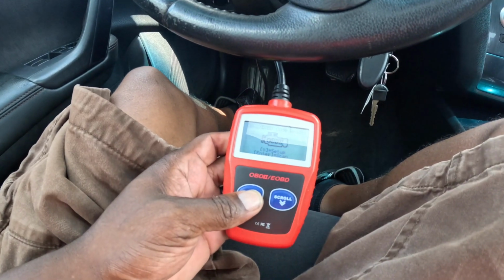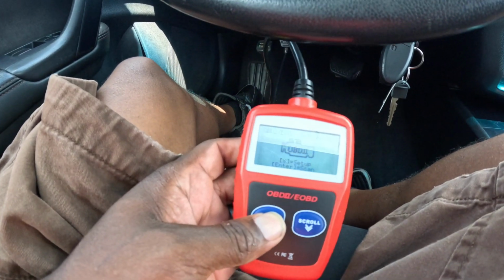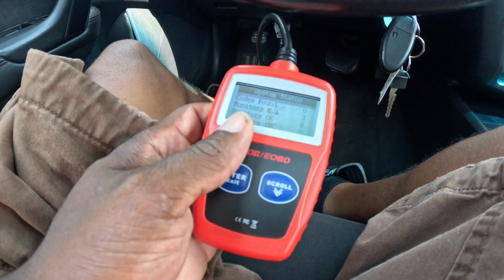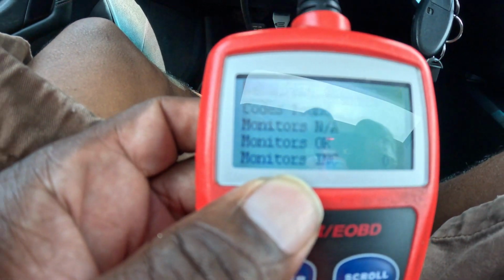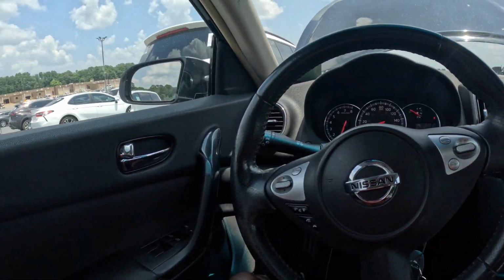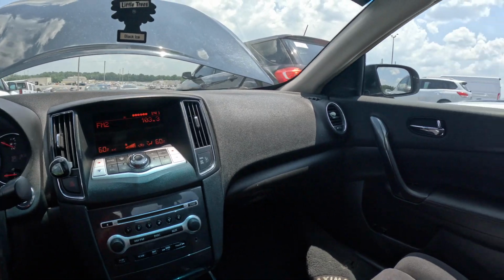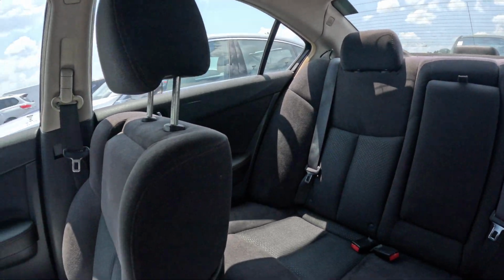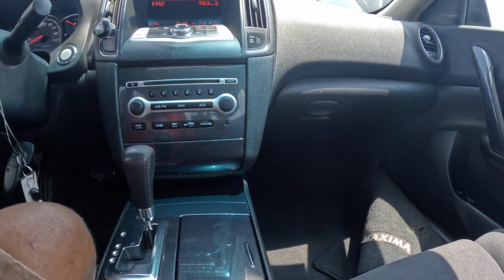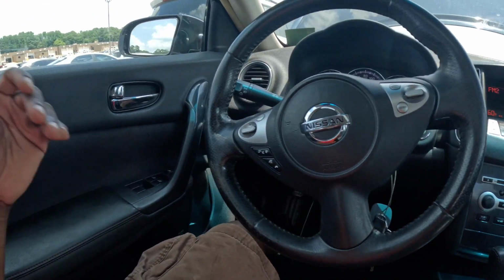All right, so we got the Maximum on the scanner. See what we got. 0 codes found, everything ready on this thing. This thing here, winner. I think it's gonna go up kind of high. What y'all think it's gonna go for, y'all? It's nice though, black. Don't even look like you need to do much to it. It's ready to go, man, ready to sell.